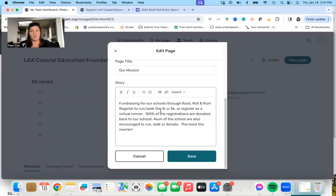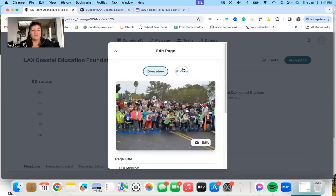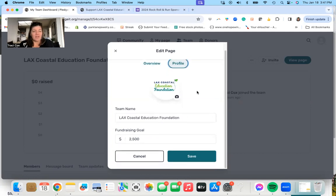Maybe you have a fundraising goal or you have a really good story and be like, hey, we raised so much money last year and this really helped us with XYZ. That's always helpful on here as well. You can also update your profile. I have created all these profiles for you.